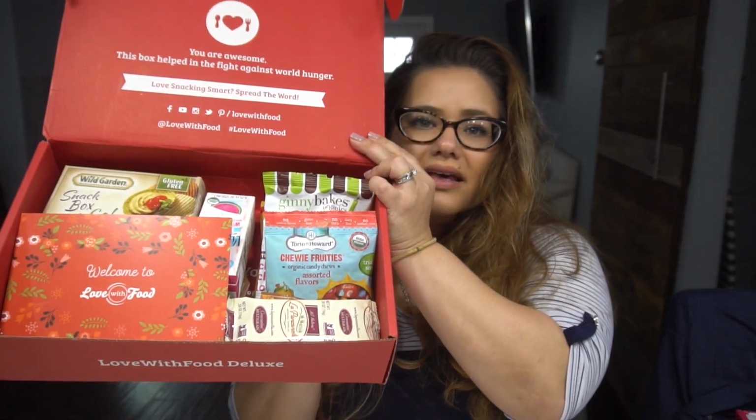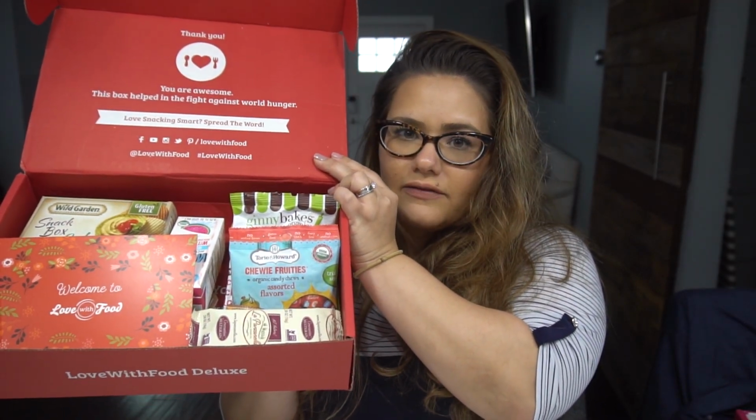So here it is, and this is my July 2017, and just looking at it, I can tell that it's very different from other people's July 2017 boxes. So here includes the Welcome to Love with Food, donating at least one meal to a food bank in the US. So every purchase, they donate a meal to the food bank. So that's great. You know, it's just nice to give back to the community.